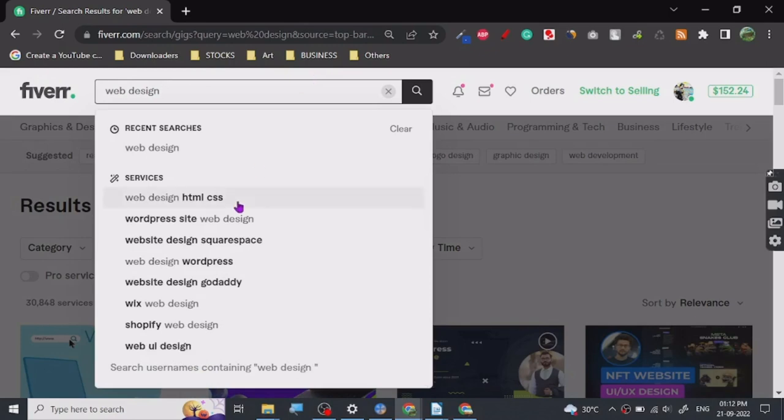Now there is another part of web design, which is setting up the whole hosting and stuff, which requires a different kind of skills, not necessarily related to UI. Now here's something you can see: Wix web design. Wix is a drag and drop tool. People are searching for it for some reason. And now there is Shopify web design, which is a drag and drop e-commerce platform. There are web UI, user interface, and stuff, which you can learn for free on YouTube.